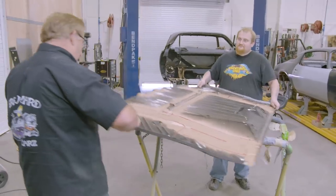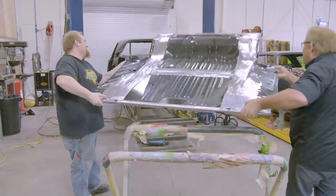All right, Pockets, let's go. Pockets, that's your name. Pockets ain't my name. Pockets is your name.